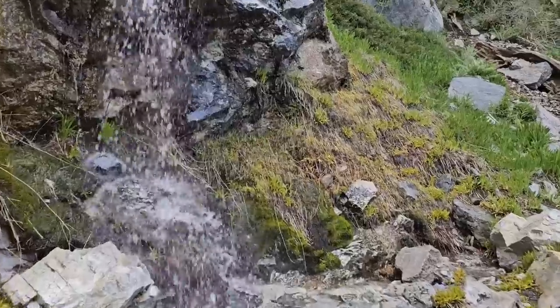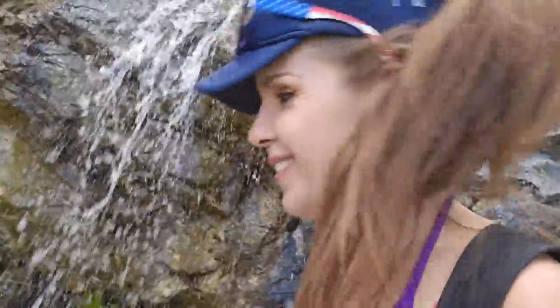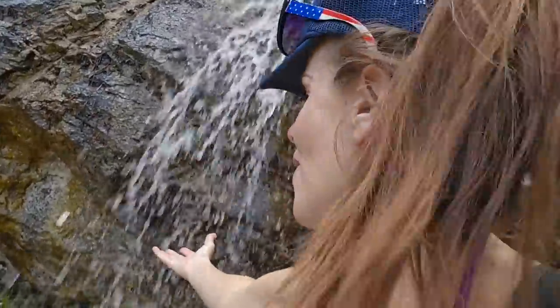Wonderful. Let's put our hand in the waterfall. Woo! I can feel the water spraying on me from here. It feels pretty good, to be honest. I worked up quite a sweat hiking up that trail.